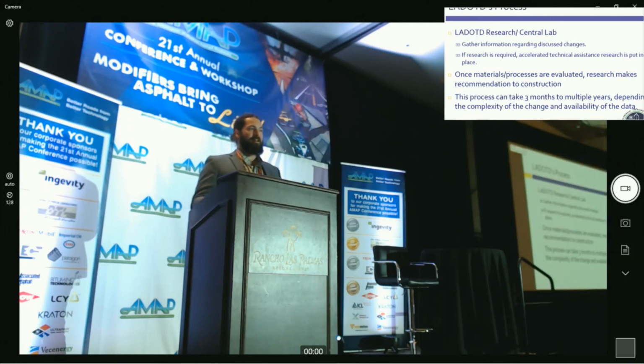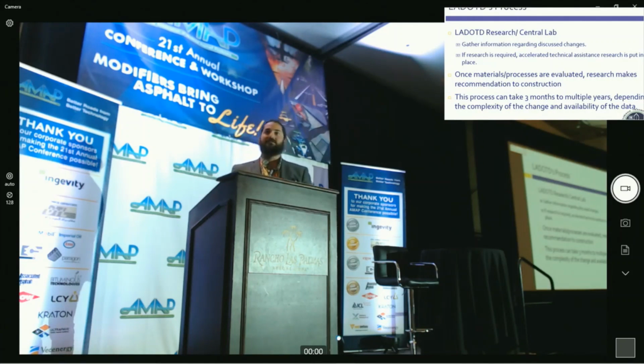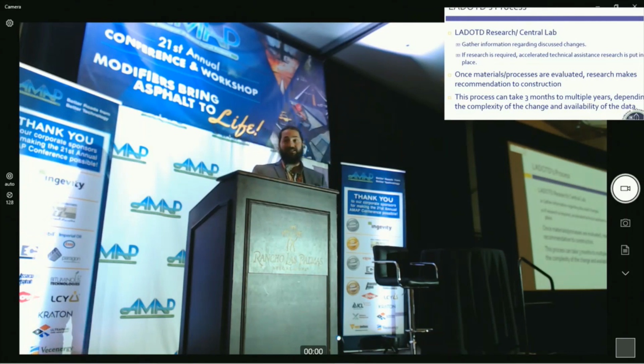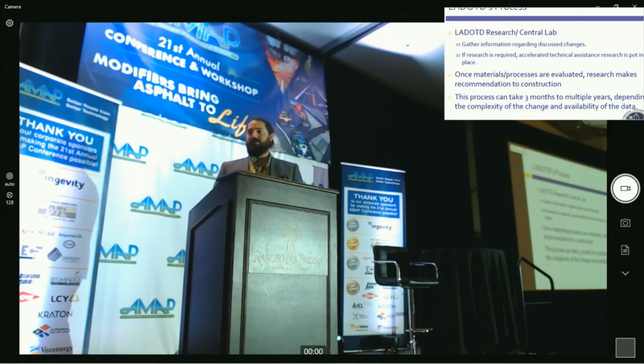In a lot of cases, if it's a complex change, we're going to have to do a lot of research to get there. One thing the state doesn't want to do is put something in the spec that's going to sacrifice the quality or the performance of the material. We're pretty open-minded in Louisiana about potential new additives and things, but if it's going to sacrifice our pavement quality or the performance or the durability of our mixtures, then it's not likely to get off the ground.